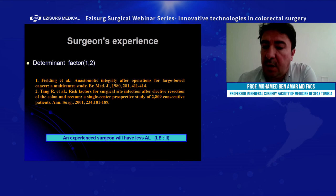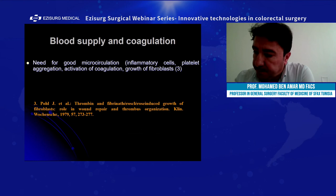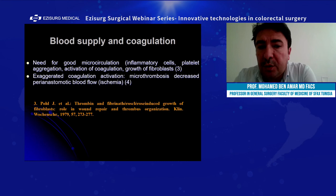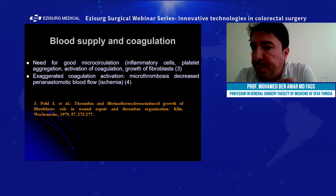Blood supply and coagulation, the presentation of Professor Andreas. To have a good anastomosis and a good cicatrization, we need a good microcirculation, so platelet aggregation, activation of coagulation, fibroblast growth. And when we find exaggerated coagulation activation, like microthrombosis, that decreases the peri-anastomotic blood flow. So we have ischemia and fistula.